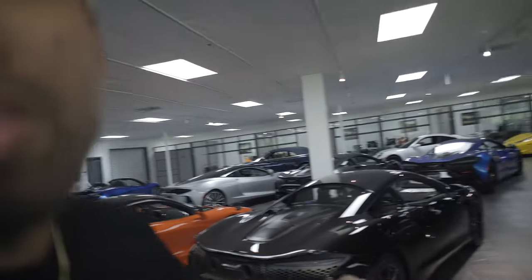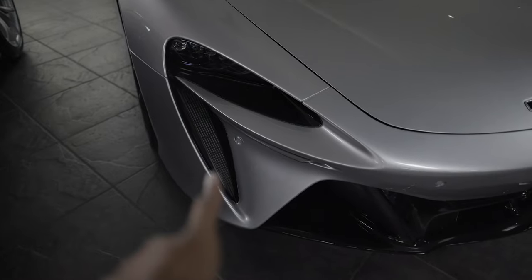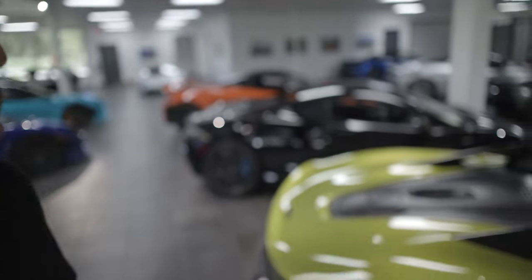And then right across from this, you got the Artura, the new hybrid car. I like the design of these cars. I feel like maybe a wing in the back, but they still look really cool. I'm over here trolling these guys while they're at work.